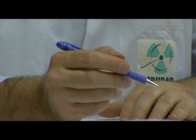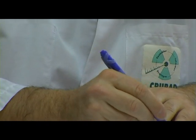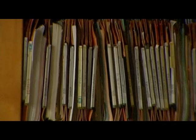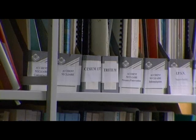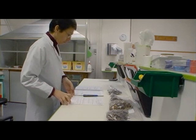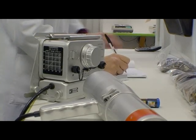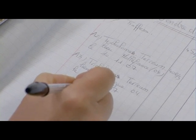CRIIRAD means Commission for Research and Independent Information about Radiation. So it's an NGO which was created in 1986, just after the Chernobyl accident, because the French government said that in France we had absolutely no contamination from Chernobyl, which was wrong. So a group of people decided to set up this organization, to hire scientists, to buy equipment, and to create an independent laboratory. So our action is to make measurements and to improve people's knowledge, people's awareness about the problems linked with radiation in the environment, radiation at home, radiation at the hospital, and obviously nuclear energy and its impact.